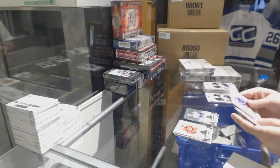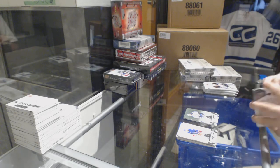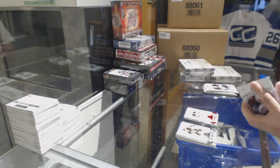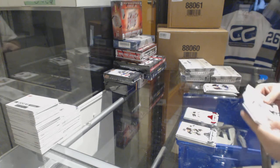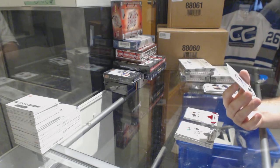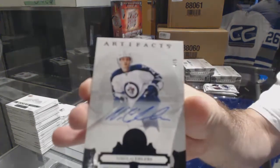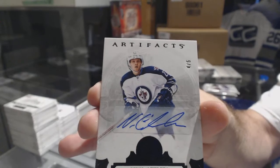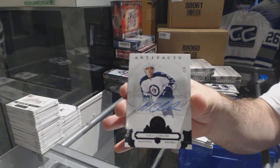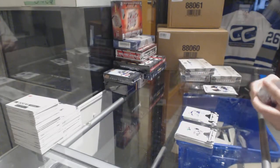Patrik Laine to 599 for the Winnipeg Jets. Boston Bruins to 299, Tuukka Rask. For the Winnipeg Jets, number 4 of 5, Black Auto, Nikolaj Ehlers. That's pretty sweet.